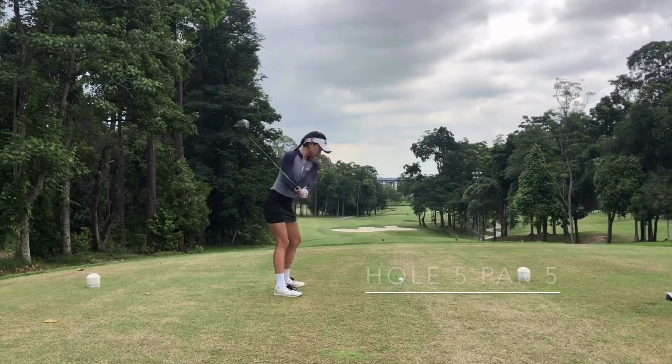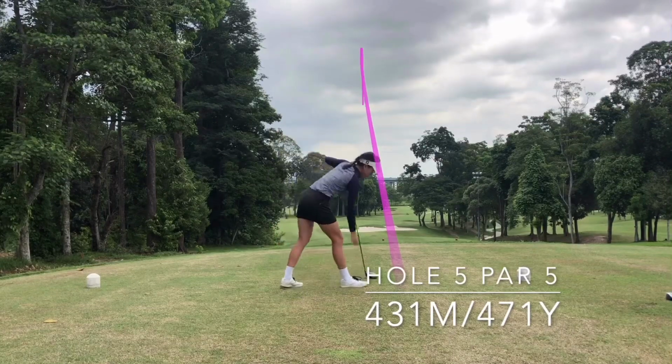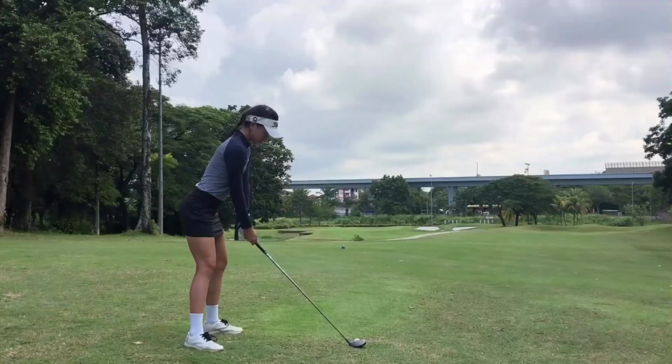Hole 5 is a short par 5, but you definitely need a good tee shot over here to give yourself position to go for the green. I hit a really good one here. You can't really tell, but there are drains on the left side and on the right side you're basically chipping out.